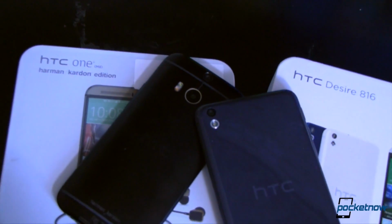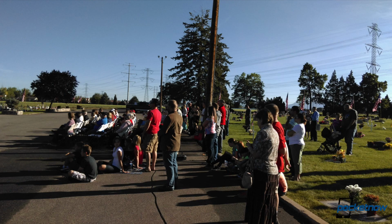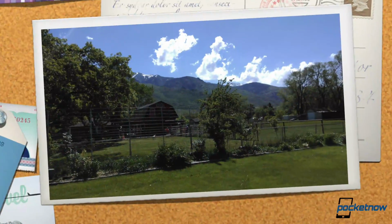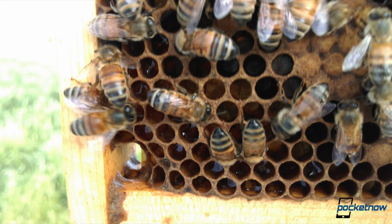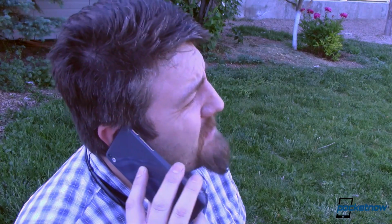The Desire 816's camera has all the right specs, 13 megapixels for stills and 1080p for video. Though there's a lot of detail in the Desire shots, it doesn't do as well in low light conditions, but the pictures did turn out quite well. Images were generally sharp, colors were vibrant, and the shutter speed in the stock camera app was quick, though not instantaneous. Phone calls were above average too. Callers said we sounded crisp and clear, and they came through very loud. We had to turn the volume down a few times, which was a welcome change.